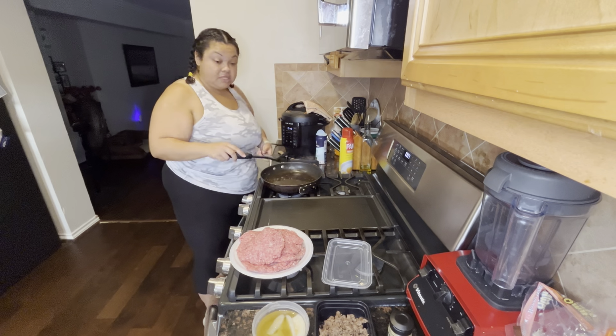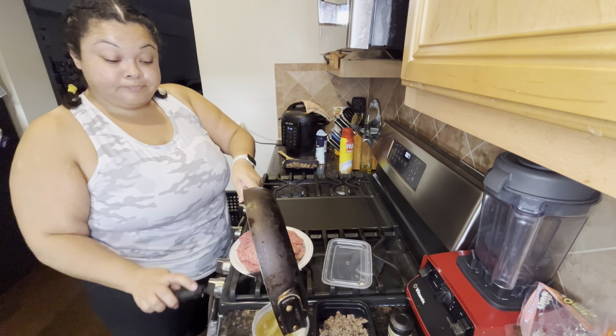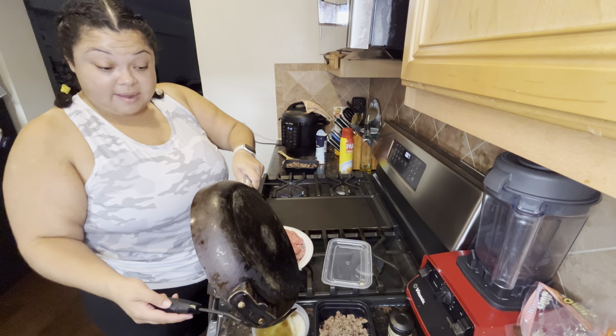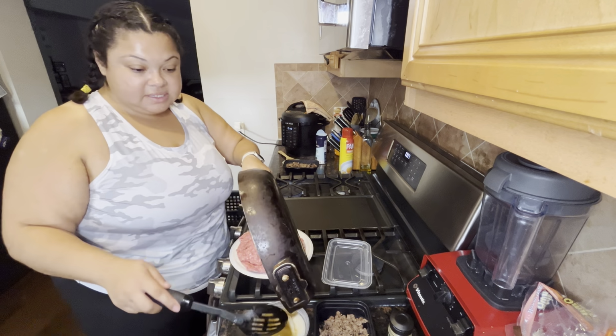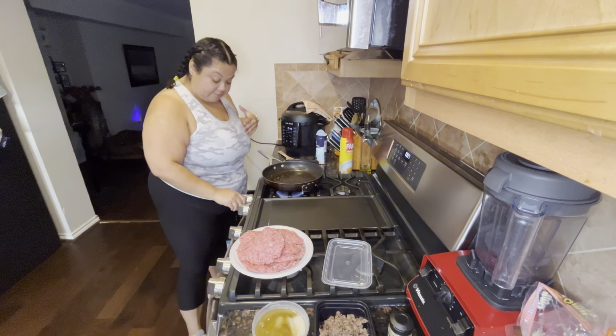Now, I forgot that wasps are not like bees. So I'm checking my finger for a stinger. I'm like, oh, maybe it wasn't something with a stinger. You know, maybe I'm just tripping. Freaked out a little bit. Got it off me.